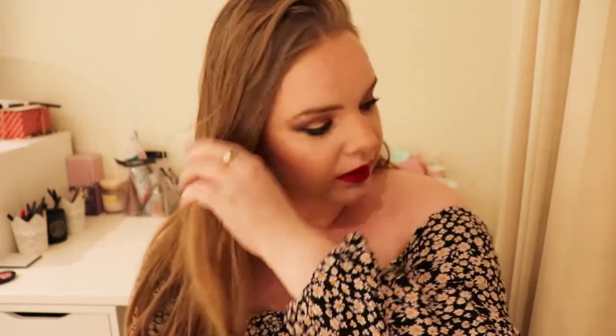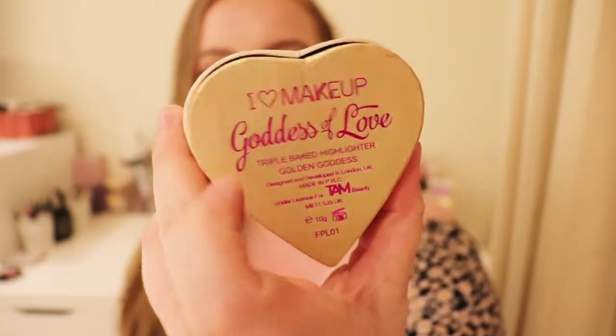Then lastly, an underrated product. I looked through my entire collection, and most of the products I have I'm guilty of buying because I've seen them on YouTube, so they're pretty much all hyped, or mentioned at some point or another. So I went to the collection, and I was like, what is underrated to me? This highlighter from I Heart Makeup in the shade Golden Goddess, and here it is. It's another highlighter. The reason why it's underrated is because if I'm ever going anywhere, I subconsciously just pull this one out as a safety.